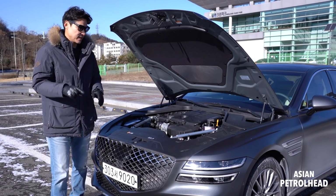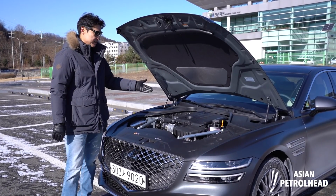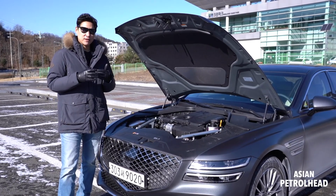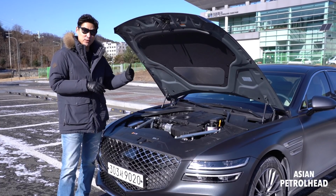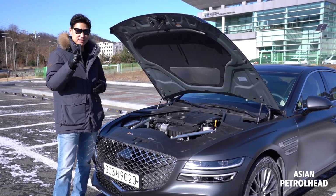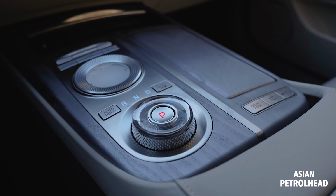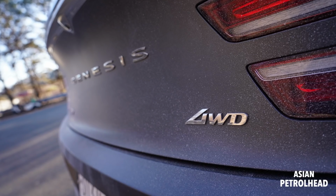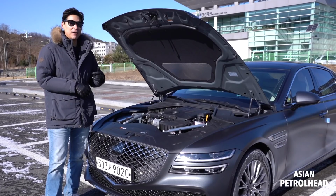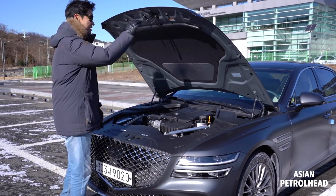But Genesis said they used an aluminum block to save about 44 pounds out of the diesel, and they said they really worked hard to make this car less noisy and vibrating. So let's go out in a bit and see if Genesis has completed their homework. The engine is mated to an 8-speed automatic, and the tester also came with an all-wheel drive system. So let me just show you how fast this Genesis G80 2.2 liter diesel can be.